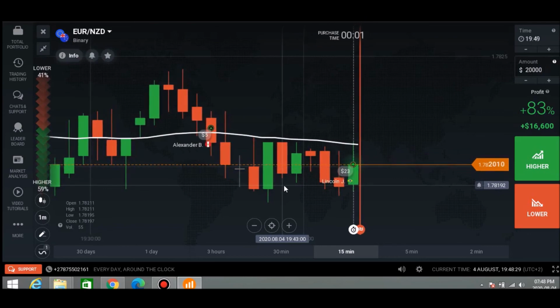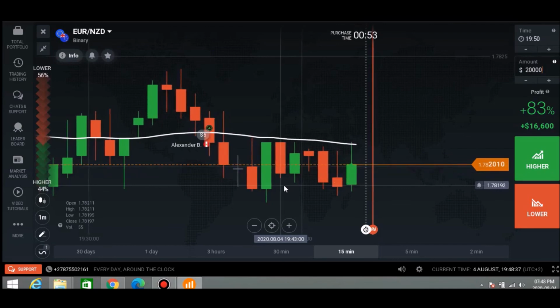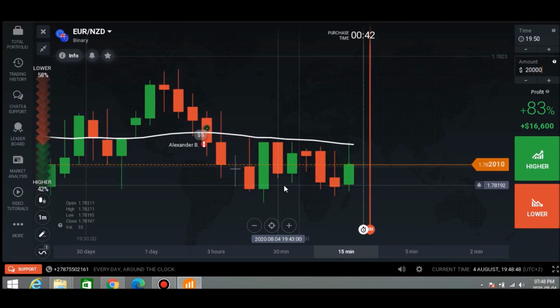If you feel that this is the right opportunity to put in a trade, whatever the amount is, you need to take that risk and do it, because after that you'll just feel selfish because you didn't put in that trade and it might have been a winning trade.